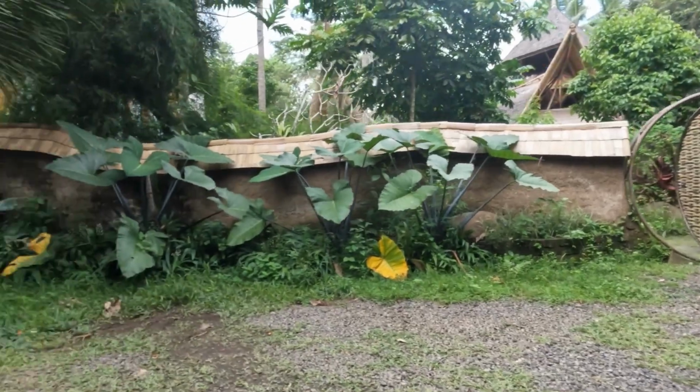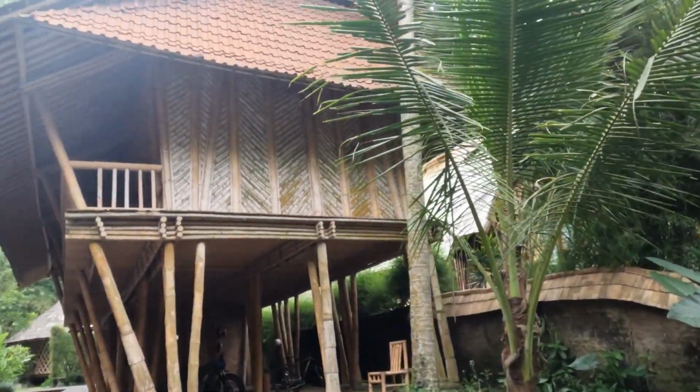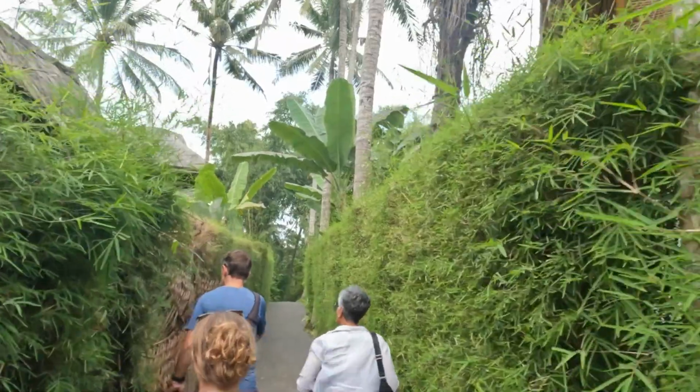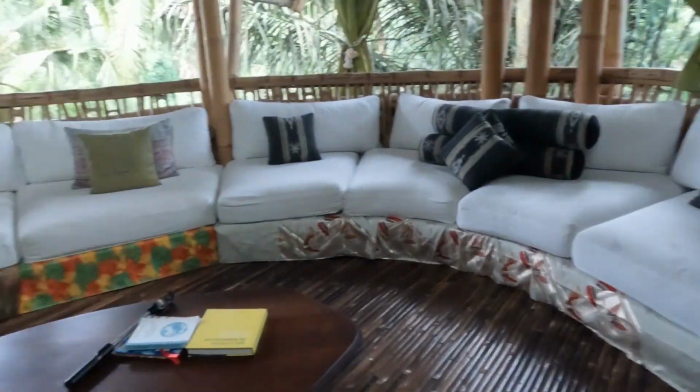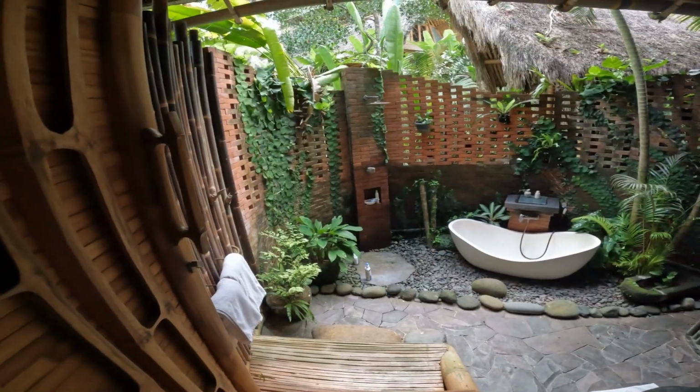And then in the afternoon, we got to go see the bamboo mansions that are in Bali. It is so incredible because you can't believe that the whole house is structurally made from bamboo. You almost have this sense that it's about to crumble apart, or at least I did, but it is very sturdy. It was just so gorgeous.